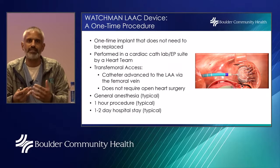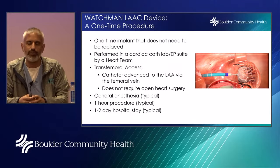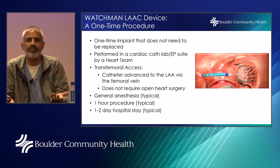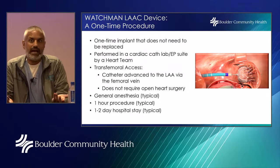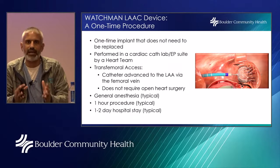So what did medicine do for these patients? Well, for the longest time, we had no option. We literally told patients, sorry, if you can't take a blood thinner and you have an elevated risk of stroke and AFib, I guess we just have to roll the dice. And that was not a good option. So into the fray came something that actually offers a path between the rock and the hard place, and that's the WATCHMAN procedure.